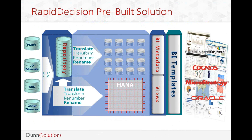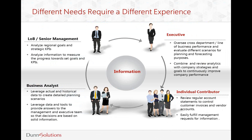Here's the same example, but on a HANA platform, which is an in-memory database from SAP. There's just a little bit of a different architecture here, but one of the biggest things about HANA is that you pre-build views within HANA, and the speed to deliver this information to the users is extraordinary. So a great platform from SAP that we've already been certified on.